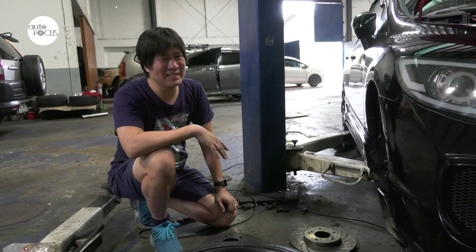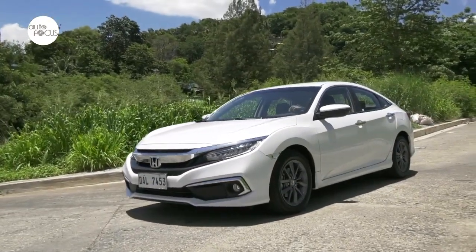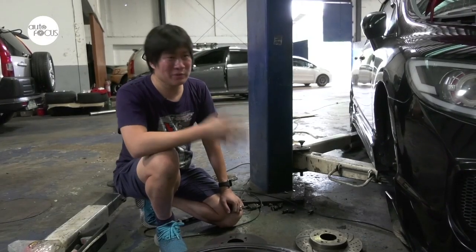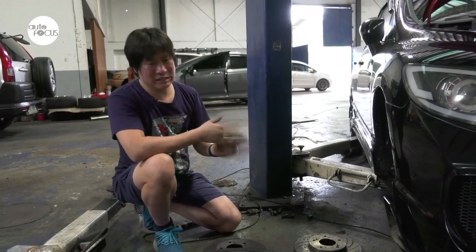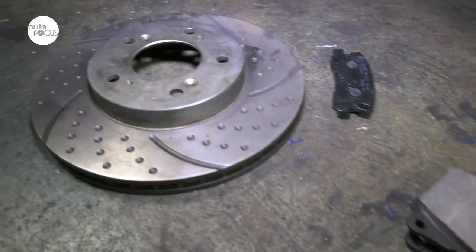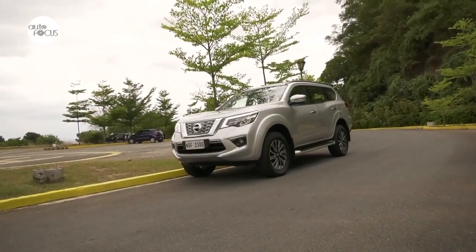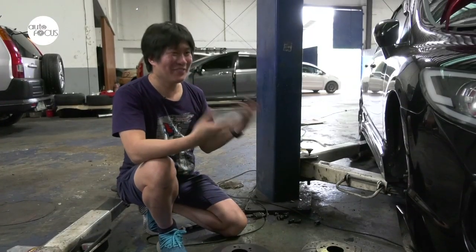Myth number two, disc brakes are better than drum brakes. Loaded question, but generally, no. They work exactly the same way, and actually in some instances, drum brakes are actually better. That's why you will still see the majority of the cars here have disc brakes in the front, drum brakes at the back. Even the newer ones like the Nissan Terra still have drum brakes at the back because it works. It's efficient, and it's almost foolproof.